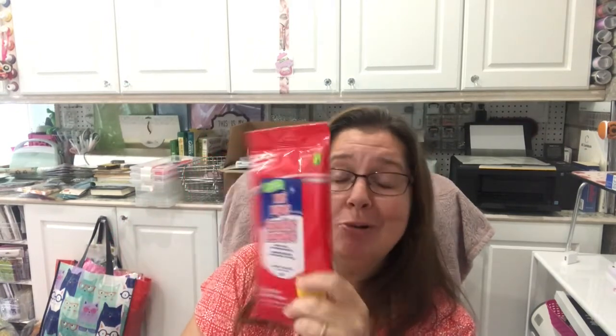Okay. One thing I use a lot of when I am doing any kind of crafting, and especially on the couch, because I don't want to get up, are wipes. Now, I do already have tons of wipes. I just bought a case of baby wipes at Costco. So those are the big packages. But when I'm sitting on the couch, I want something small and portable.